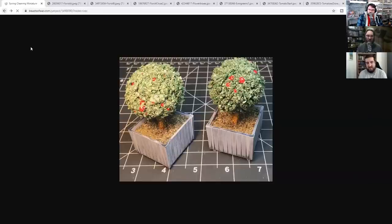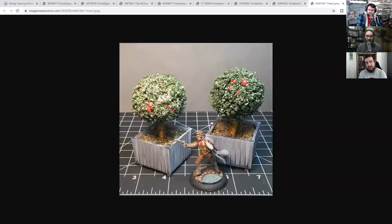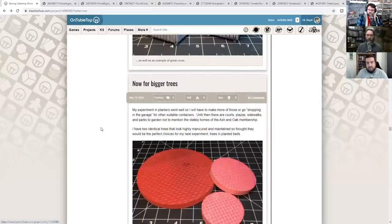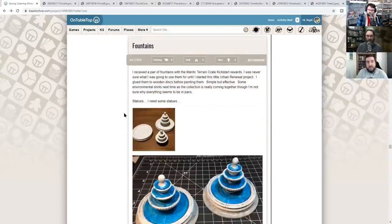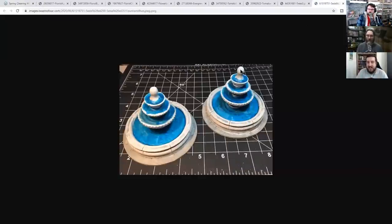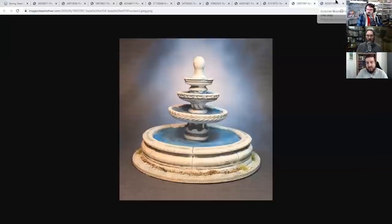People underestimate just how effective it is to make some planters, because when we were doing Infinity Tables a few years back, we made planters and it transformed the table. Oh yeah. Having somewhere to just drop greenery and flowers and apple trees and all that sort of stuff in just adds so much life to your gaming table. Yeah, very much so. Because when you look at a city, it's not just a big slab of grey. There's trees and flowers and all sorts growing all over the place.